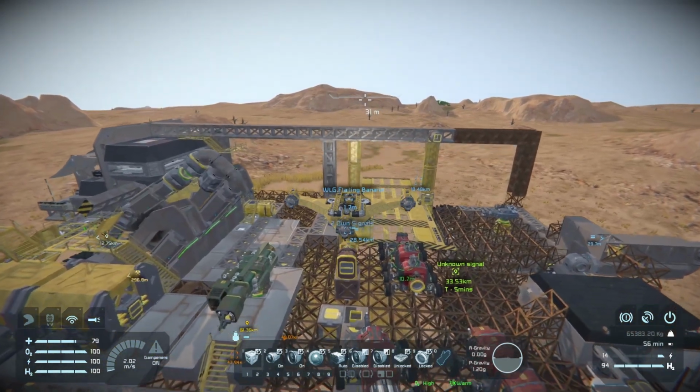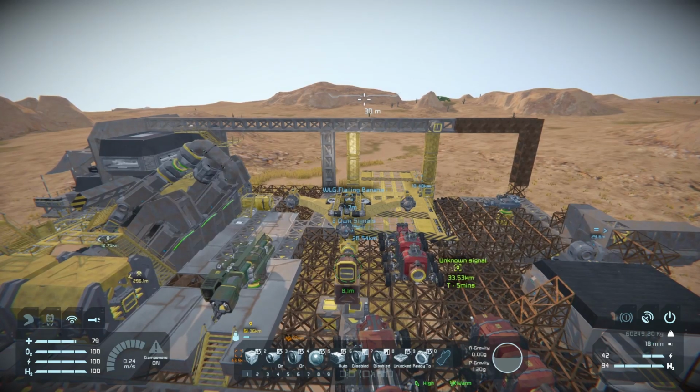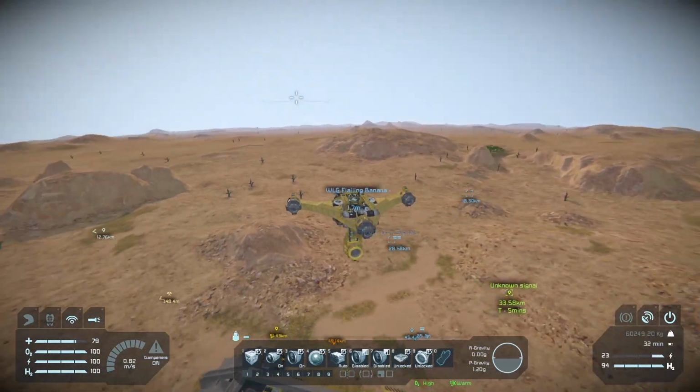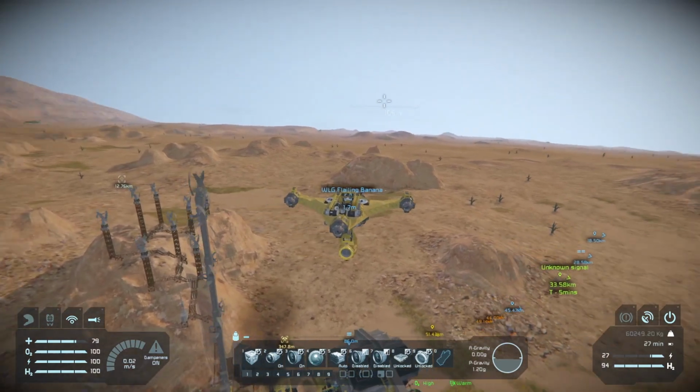Let's just drop it. Drop it there. I'll grind that down in a sec. So, yeah, that kind of area is covered, I think. I'm pretty happy with that. We still can go back sort of that way.